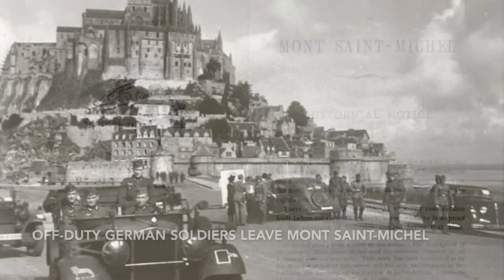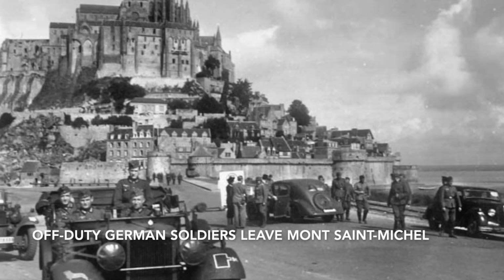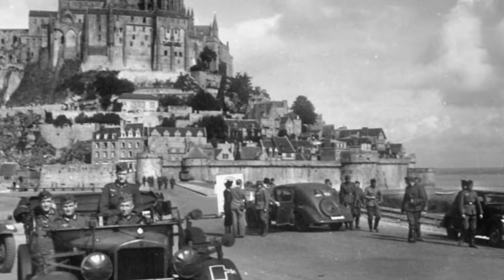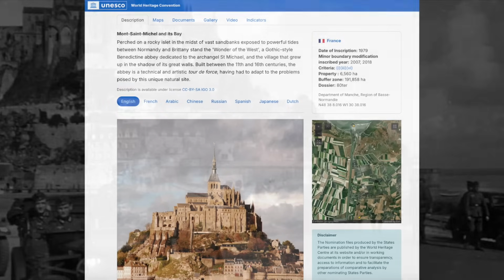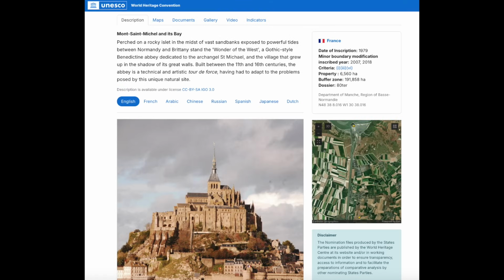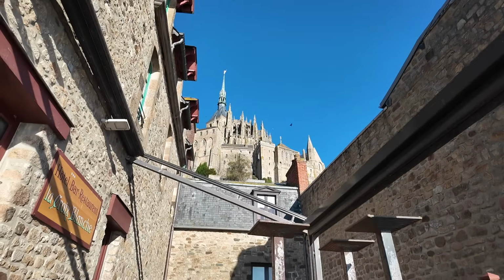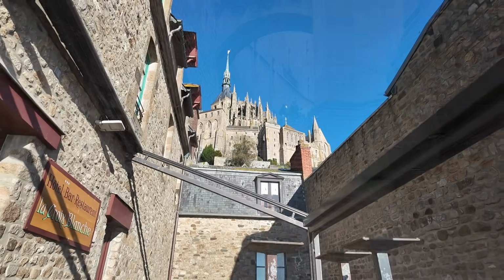When France was occupied by Germany in World War II, they used the Abbey as a lookout and also welcomed German tourists and soldiers. Mont Saint-Michel and the entire bay were added to the UNESCO list of World Heritage Sites about a year after that list was created in 1978. It was listed with criteria such as cultural, historical, and architectural significance, as well as human-created and natural beauty. So basically, it checks all of the boxes.